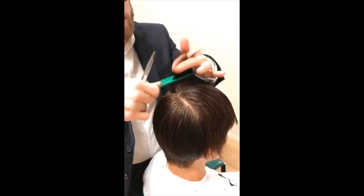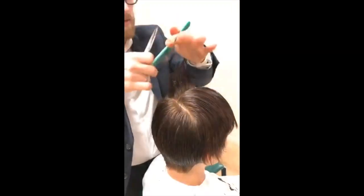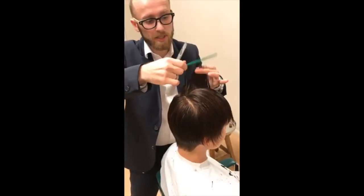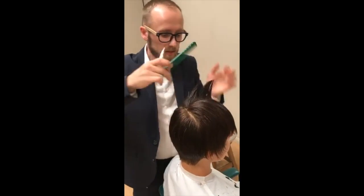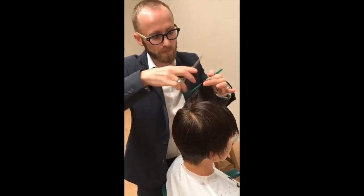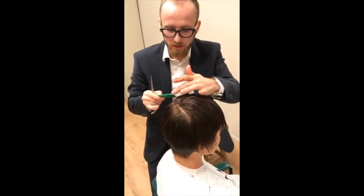And talking about sections, how fine or how thick you take a section really depends on the density of the hair. And what's the rule? The rule is you need to see your guide. Very straightforward and simple, you need to see your guide. So one more section, I guess.